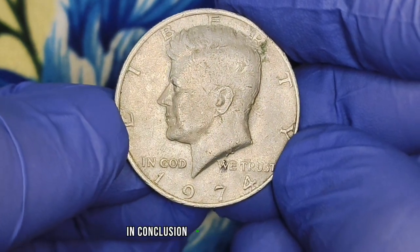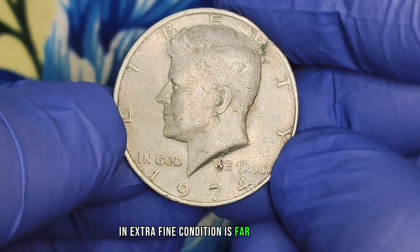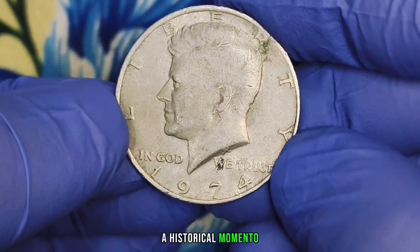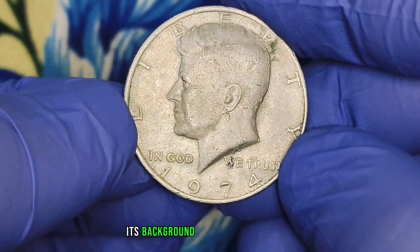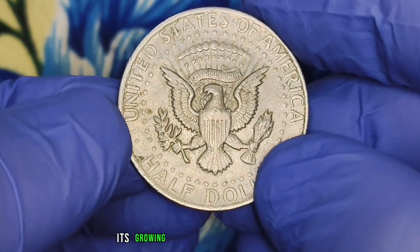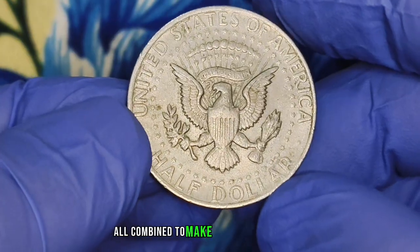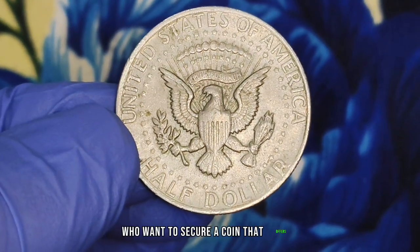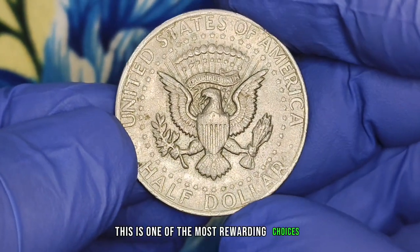In conclusion, the 1974 Kennedy half dollar without a mint mark in extra fine condition is far more than just a 50-cent piece. It is a collector's treasure, a historical memento, and a highly desirable asset in today's rare coin market. Its background, tied to the legacy of President Kennedy, its unique design features, its growing scarcity in extra fine grades, and its rising market value all combine to make it a coin that stands in a league of its own. For collectors who want to secure a coin that offers both historical depth and financial promise, this is one of the most rewarding choices available.